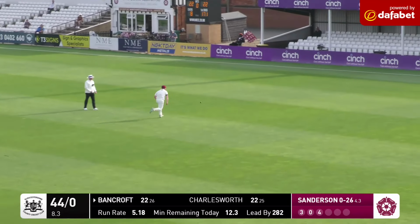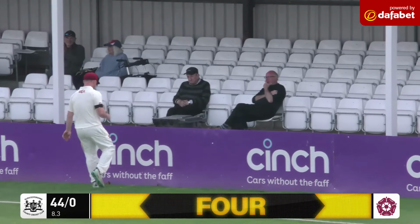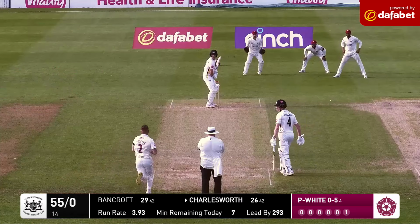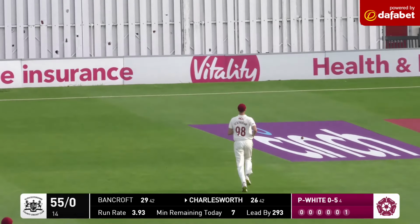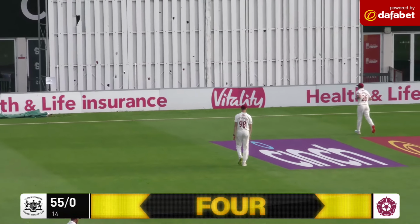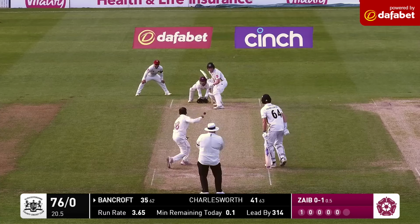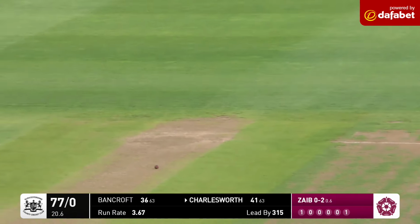That's nicely played. Wow, he's timed that, hasn't he? That's probably going to be 4, I think. Patterson White is not going to Ben Charlesworth, who's on 26, and he's now on 30. Yeah, what a shot. He drives that beautifully straight down the ground with the minimum of fuss. That's a little bit more over the top of the ball. That's 1 run off the final ball of the day.